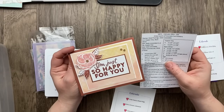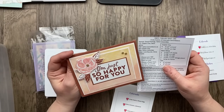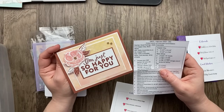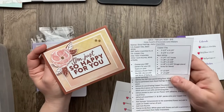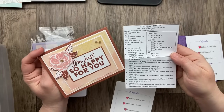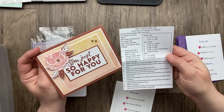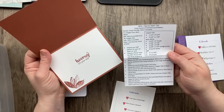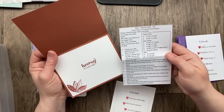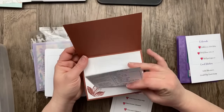Copper clay. Oh, I wouldn't have recognized copper clay. It almost looked like pecan pie here, but definitely I got to use that copper clay some more. Copper clay, the measurements there and the instructions in case you want to take a screenshot and make this card. I love the layers and the imagery. So happy. Hooray, it's your day. Oh, Cindy, this is lovely.